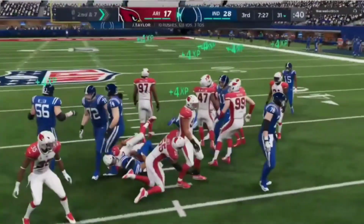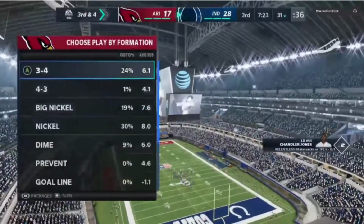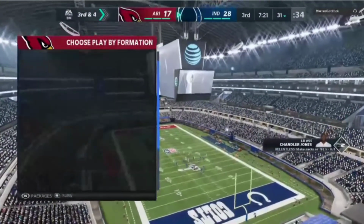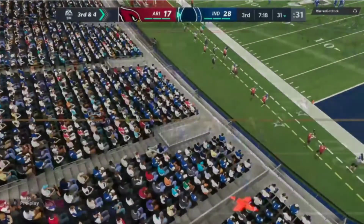But for the most part, he's coming out and kind of forcing you to third down. The downside of third and short versus you is you have to worry about Taylor on these underneath curls. And I think, if I'm not mistaken, you're going back to the curl here shortly.